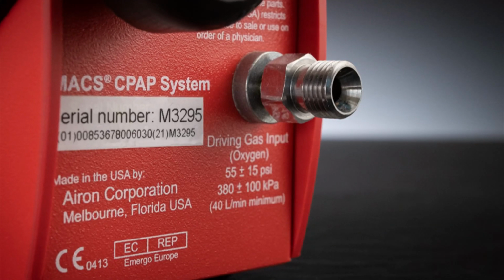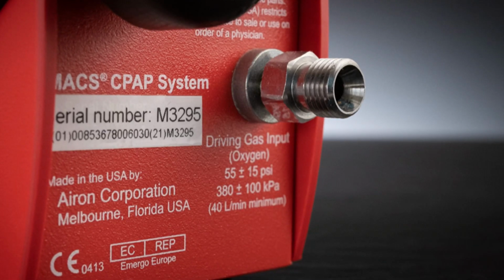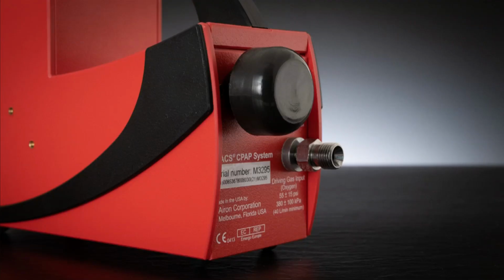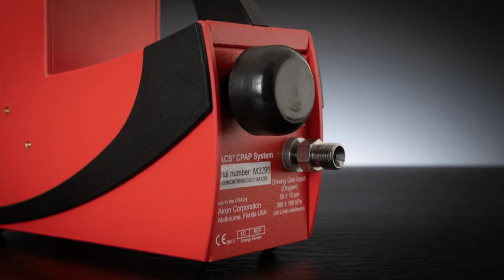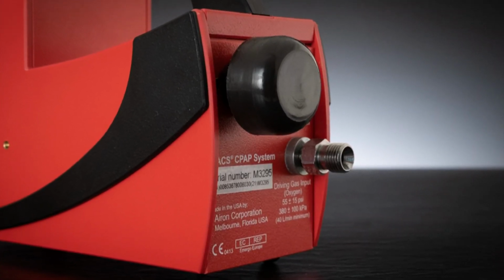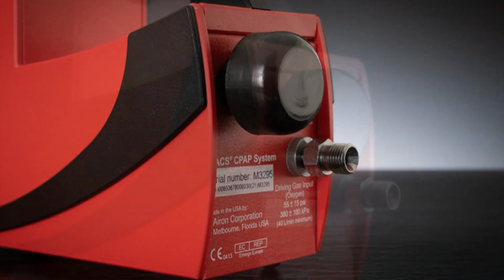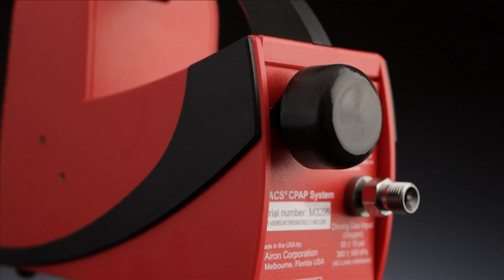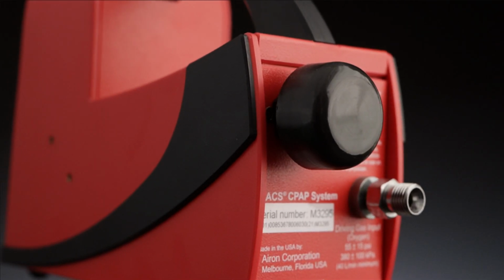Always ensure that the gas supply line is secure and operating at the proper pressure. Note that when the gas is first connected and flowing, the CPAP system will begin to function at the preset values. Air intake and filter. To the left of the driving gas input is the air intake and filter for the ambient air entrainment feature. Inside the device, ambient air is entrained for gas mixing and delivery of the oxygen level that is actually needed for your patient.